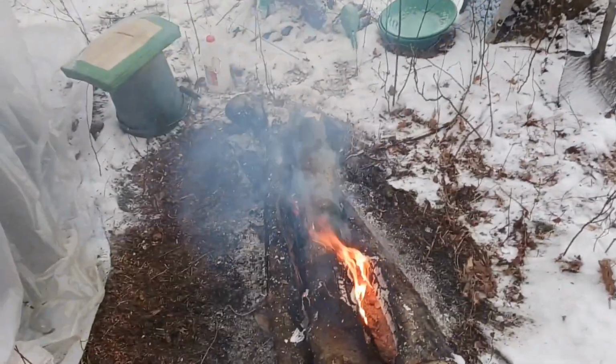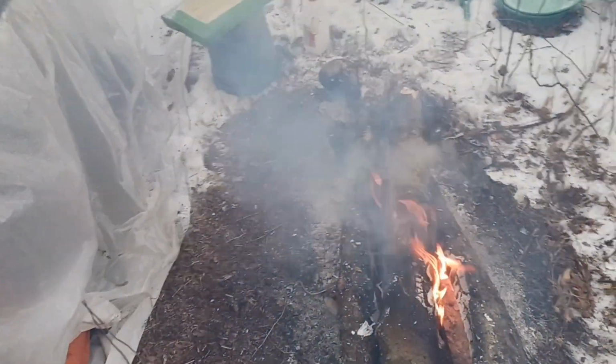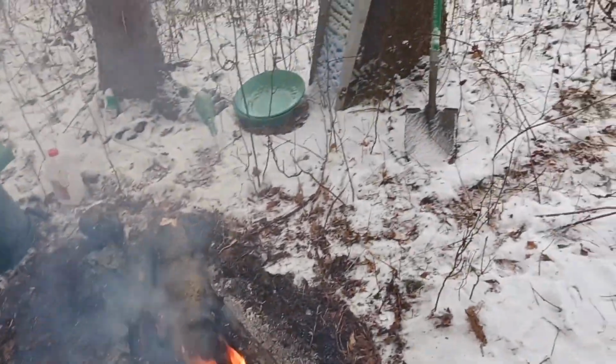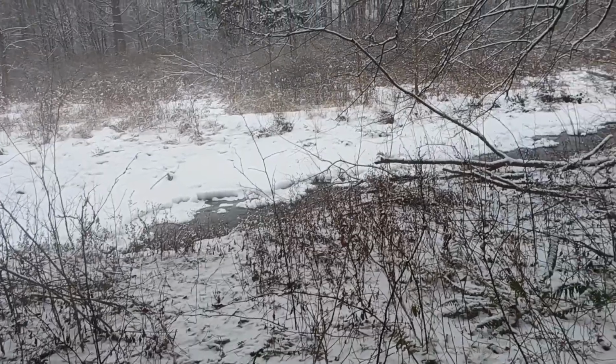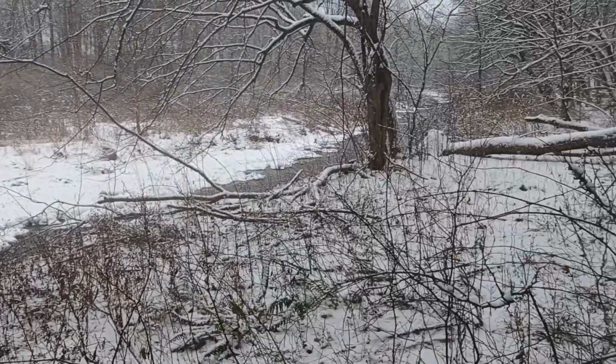Had some nice coals in the fire, so fire started right up for us. Let's make some coffee, have some breakfast, and start the day, huh? Alright. Sure is pretty though, huh?